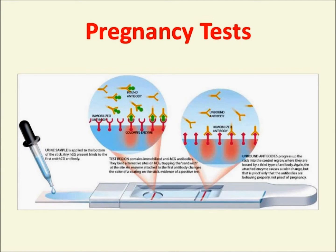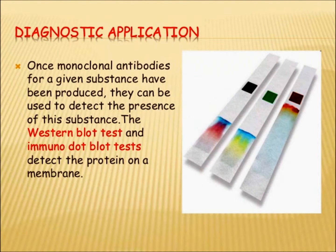The applications of monoclonal antibodies are classified into three types. First, the diagnostic applications. Monoclonal antibodies have been successfully used in laboratory diagnosis of several diseases, and so they are used as diagnostic reagents in analysis or as tools for imaging diseases. Some tests that are based on monoclonal antibodies are used in radioimmunoassay and ELISA in laboratories.